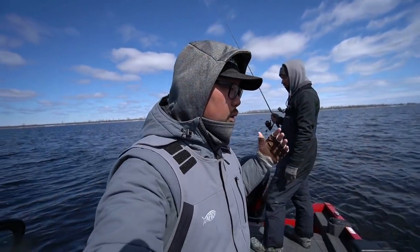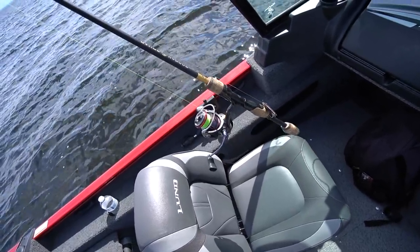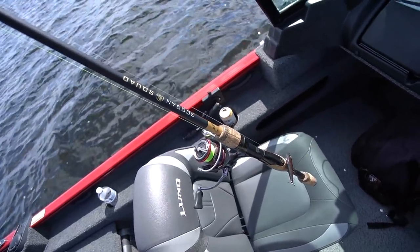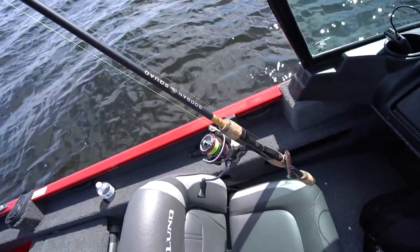Now you guys may be wondering what we're using today. Well, let me show you really quick. So today I'm using my Guggen Squad Gold Series rod. It's a 7-foot finesse rod, spinning. It's really nice. I got, I believe, 20-pound braid on there, and then I tied a 15-pound fluorocarbon leader, which you definitely need because the water's so clear up here.